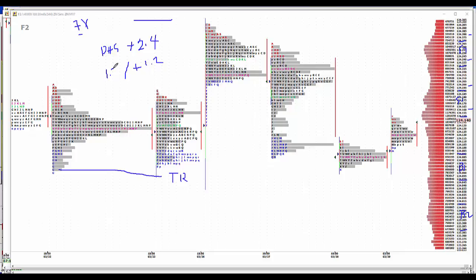So probably the EIA numbers will be pretty close to that. Looking for a little draw on crude. So pending home sales is the only piece of news we have. Then the direction of the E-mini. And the dynamics of the 7-year auction.